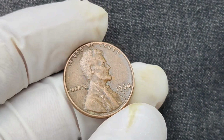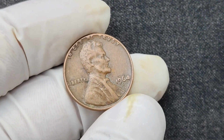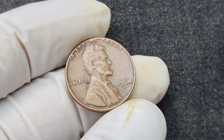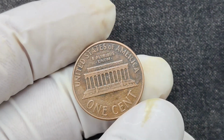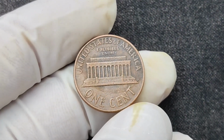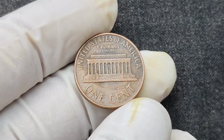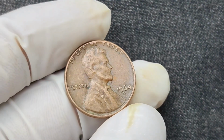Okay, so you've got the knowledge, but let's talk about the real-life impact of this discovery. Imagine this. You're sitting at home, looking through a box of old pennies your granddad gave you, and boom, there it is. The 1964D penny with that subtle double die error. You take it to a professional grader, and they confirm that it's in mint condition. They tell you it could sell for over $1 million at auction. You'd probably do a double take, right? I know I would. Let me share a little personal story with you.